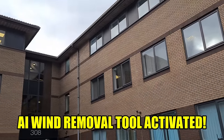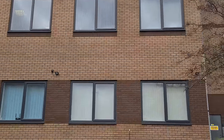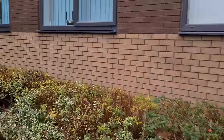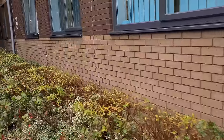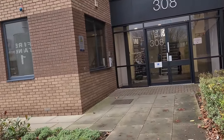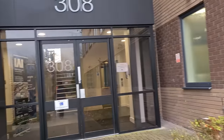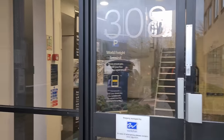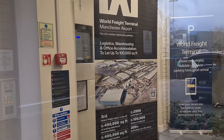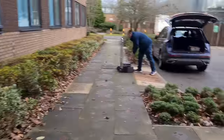So number 308. Can't see which company this is. Hi, do you know what company operates from here? Do you know which company operates from here, or is it multiple? There's a lot of different companies. All right, so just like an office block, general. Yeah. No worries, thank you. So there we go, it's a mixed occupancy office block, right on the edge of Manchester Airport.